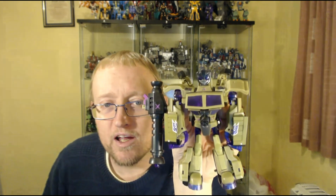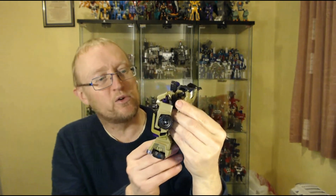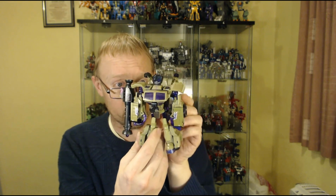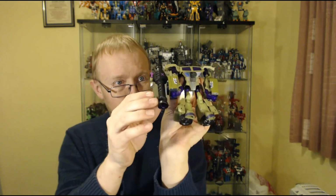And I was thinking about it, and I said, you know what, that other guy, if he sees this offer, he's bound to pull the trigger on it. So yeah, I went bang, I pulled the trigger on it and got me an animated Swindle. Yeah, animated Swindle. He's all complete. He's got all his bits. He's got his missile launcher.